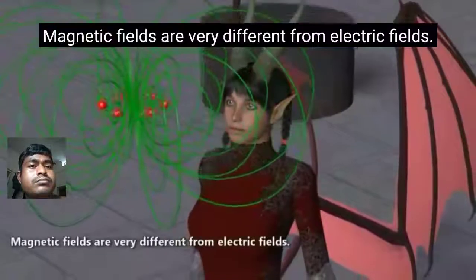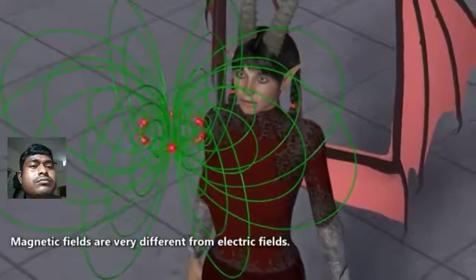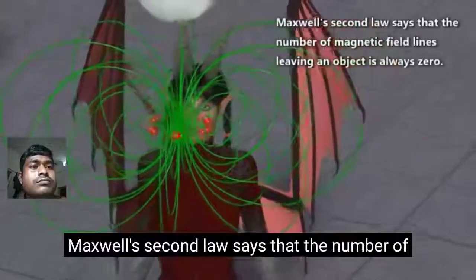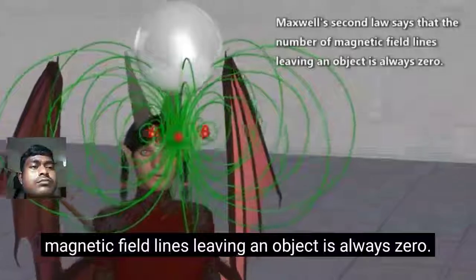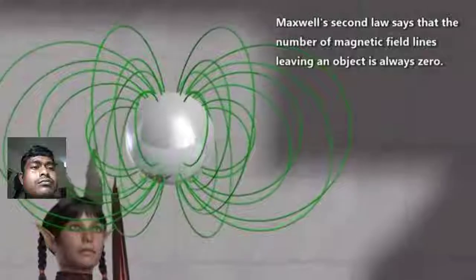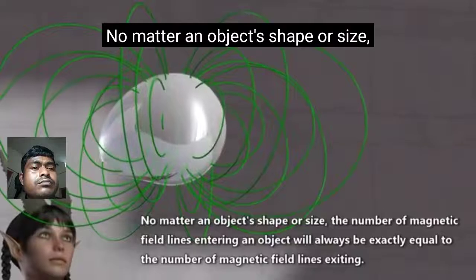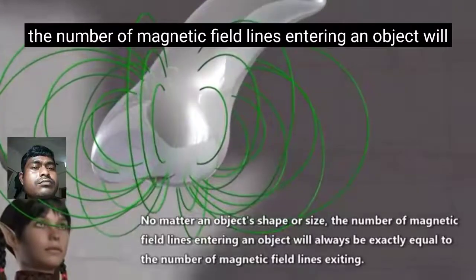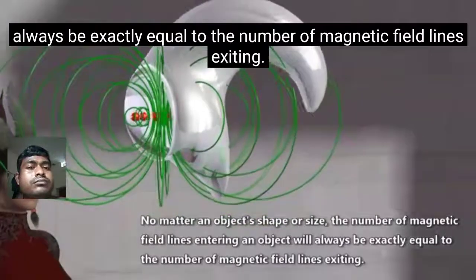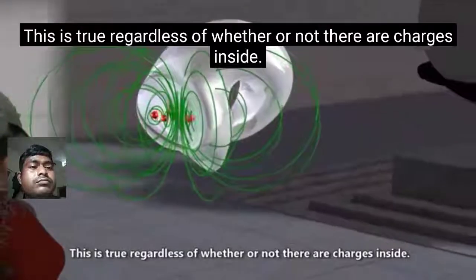Magnetic fields are very different from electric fields. Maxwell's second law says that the number of magnetic field lines leaving an object is always 0. No matter an object's shape or size, the number of magnetic field lines entering an object will always be exactly equal to the number of magnetic field lines exiting. This is true regardless of whether or not there are charges inside.